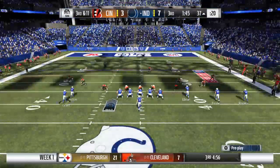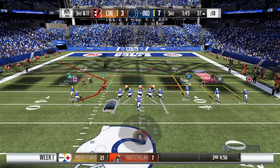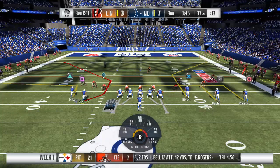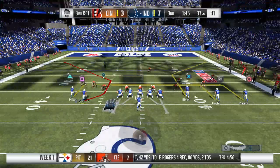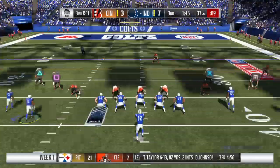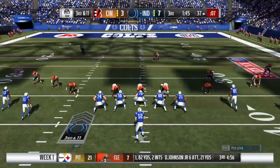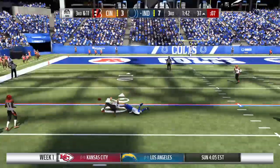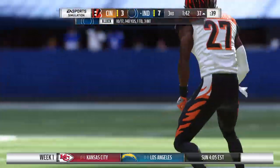An incomplete pass on that last play, and that means they'll need to come up with something here on 3rd down, 12. A shotgun snap for Locke. And that is incomplete.